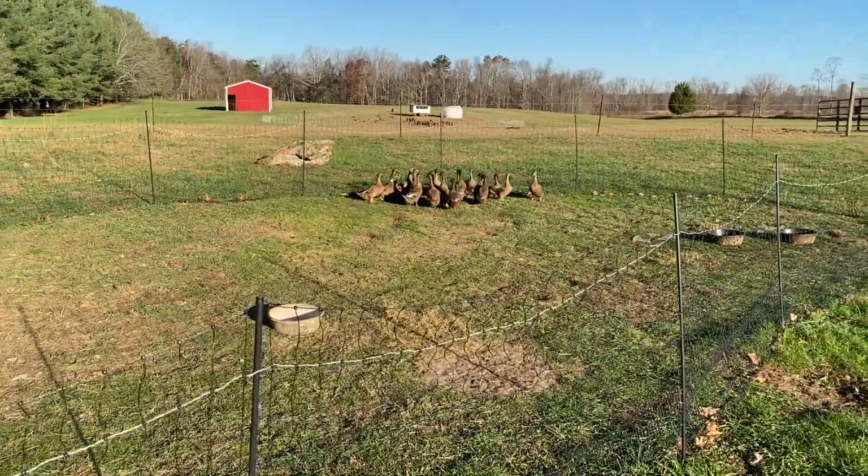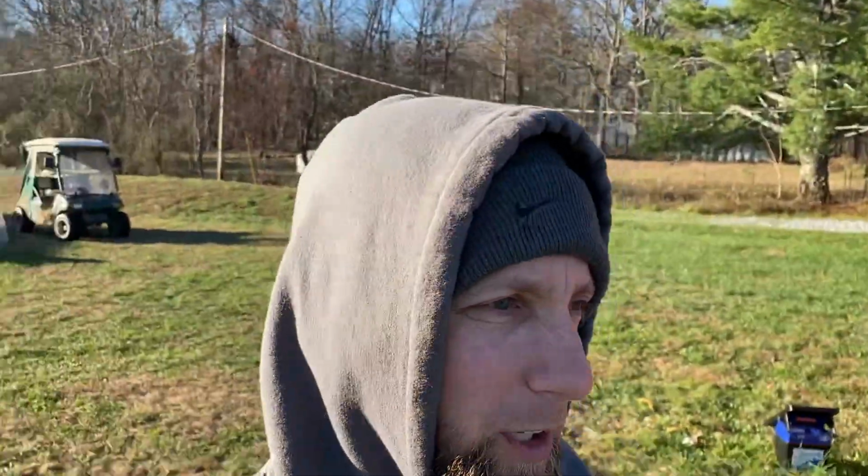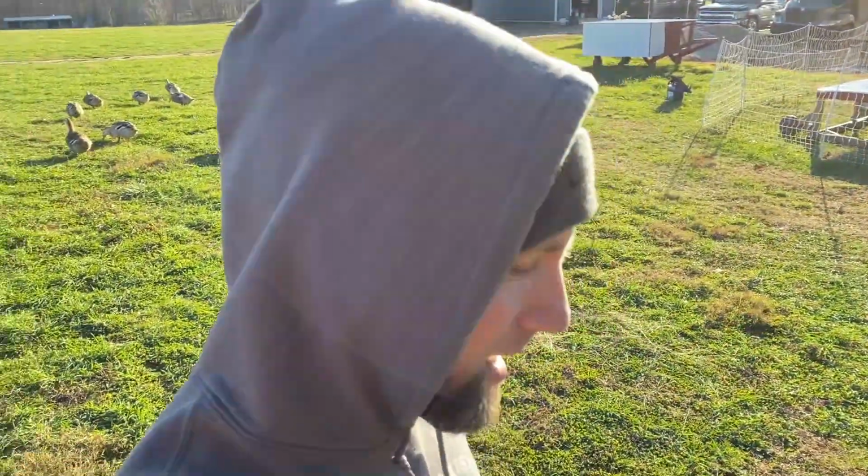So I'm gonna let them finish up eating their breakfast really quick. We're gonna get some hay. I don't have any hay in the nesting boxes, so let's go get the hay first and then we'll let these guys out.